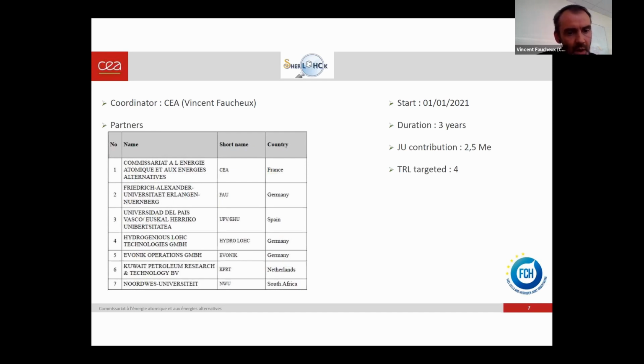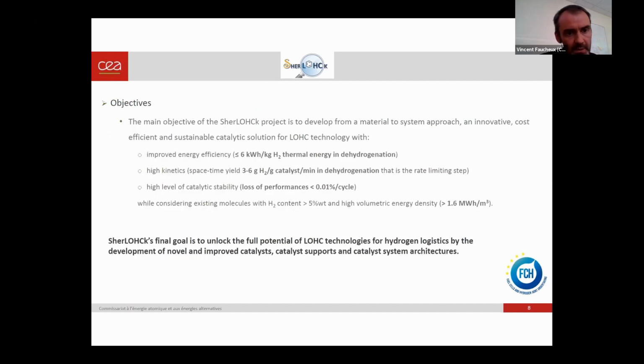In the consortium, we are the coordinator, and we have different partners from Germany, which is today leading this technology in Europe, mainly with Hydrogenious technology and with the University of Erlangen. But we also have some partners in the Netherlands and Spain, and one in South Africa for the predictive analysis regarding the catalysts. So next slide, please.